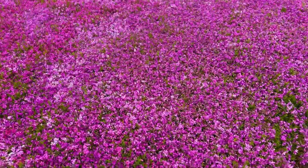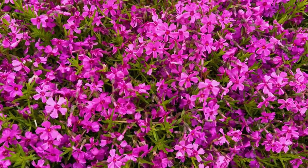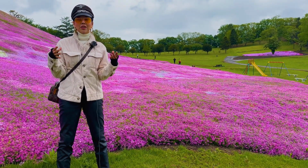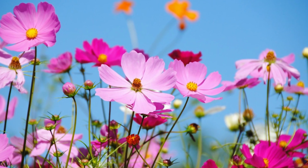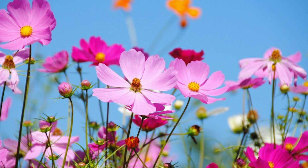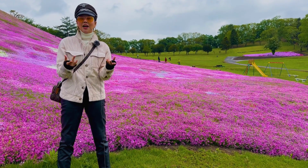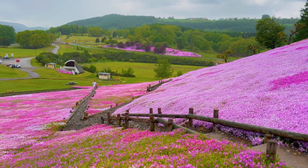Here, now it's spring. But this park's main spectacle, the one they really promote it for, is the flower called Cosmos. I don't actually know what the Cosmos flower looks like here, so I'm showing it now on the screen. And that fully blooms in summer, in August. But because it's the end of May right now, I believe this is the spring offering.